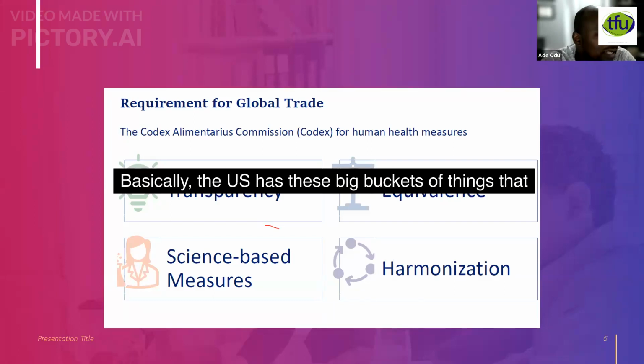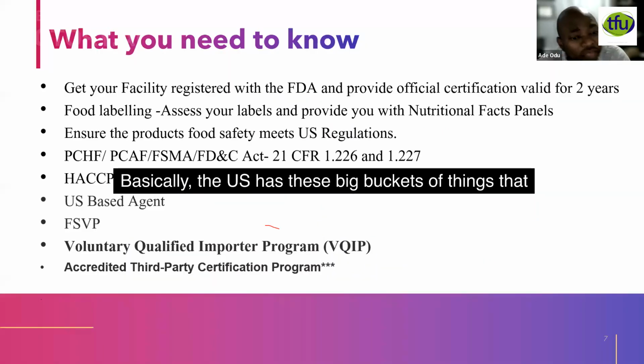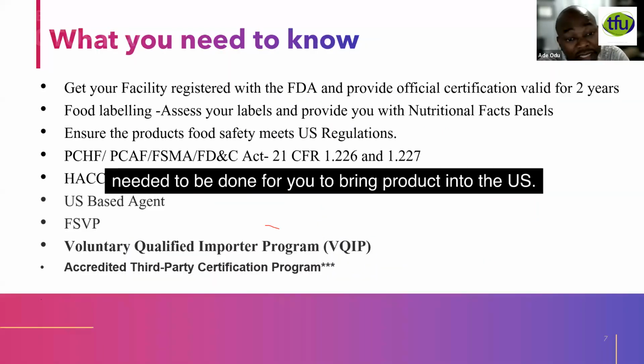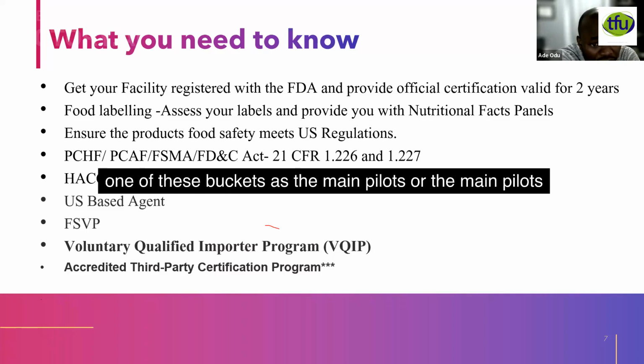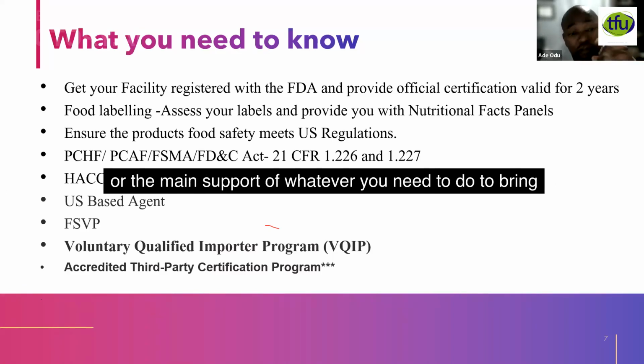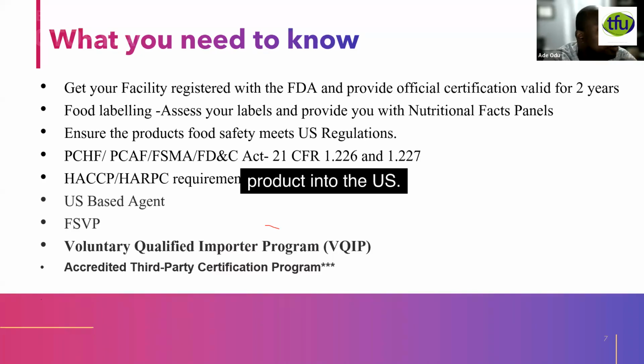Basically, the US has big buckets of things that need to be done for you to bring a product into the US. And in this presentation, I'm going to go through each one of these buckets as the main pillar, or the main support, of whatever you need to do to bring product into the US.